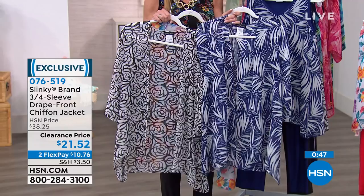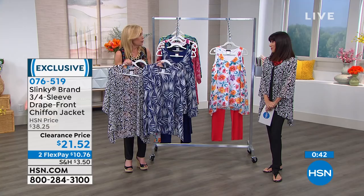Great idea. Adding a straw hat in a vibrant color, or shoes or a bag, or adding a great belt over it. Definitely.